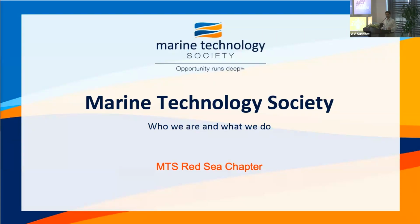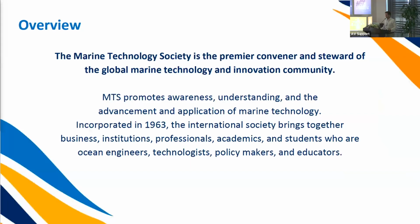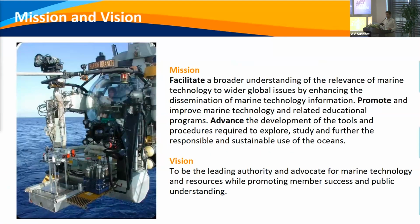So today is actually the kickoff for the MTS Red Sea Chapter. And what MTS does, the Marine Technology Society, it's, as it says here, premier convener and steward for the global marine technology and innovation community. They promote awareness, understanding, and advancement of the application of marine technology. And the idea is to bring together businesses, institutions, professionals, academics, and students, all who have an interest in the oceans and its technology. So this way, by creating a central channel of communication, everything related to marine technology, and training the new generations, we believe that we'll be able to satisfy the needs of the country as well.